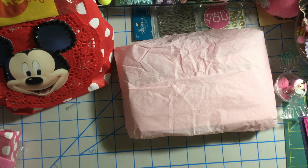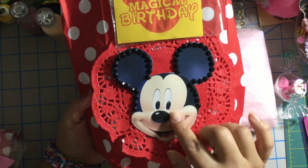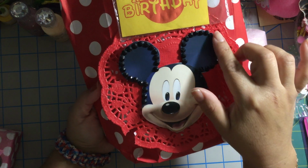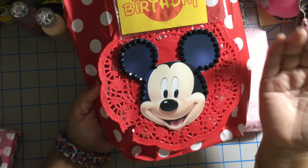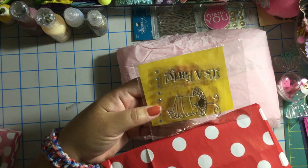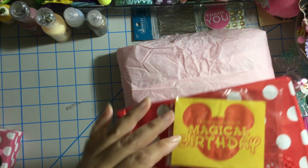And last but not least, she packaged this for me. She put a red doily, and look, she fussy cut Mickey Mouse, and she put some glossy accent on his eyes and his nose, and she put rhinestones all around his head. How beautiful is that? The detail. I mean, thank you for taking the time of doing this for me. I really appreciate it, guys. Look at this stamp that she sent me over here. It says, it's a party. And a birthday cake. It's a slice of a cake. And some rhinestones up top. Thank you very much, sweetie.